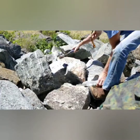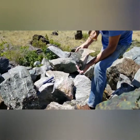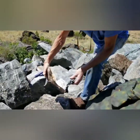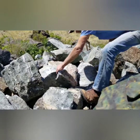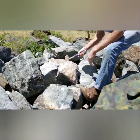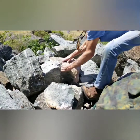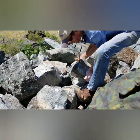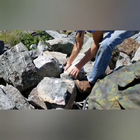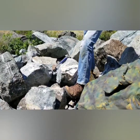And always wear safety glasses. Not too bad. That's not bad. Wow, that's a good side. That's pretty.